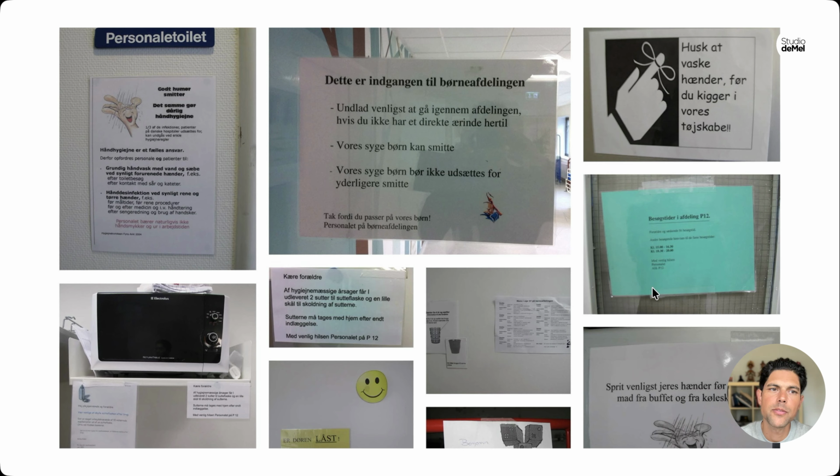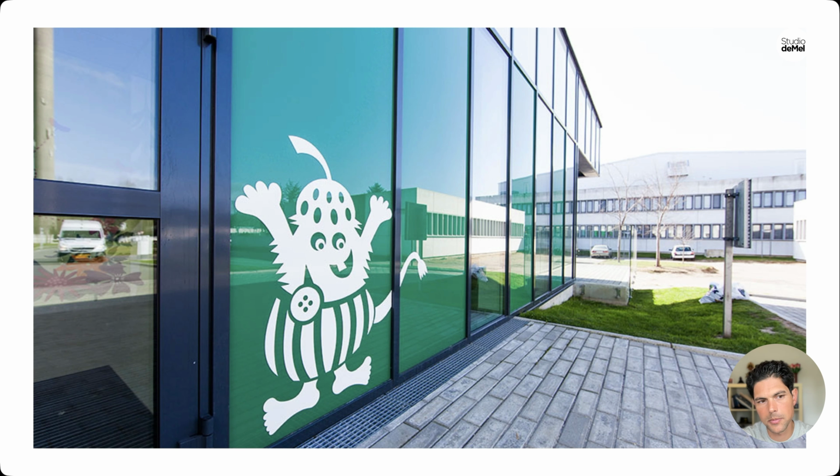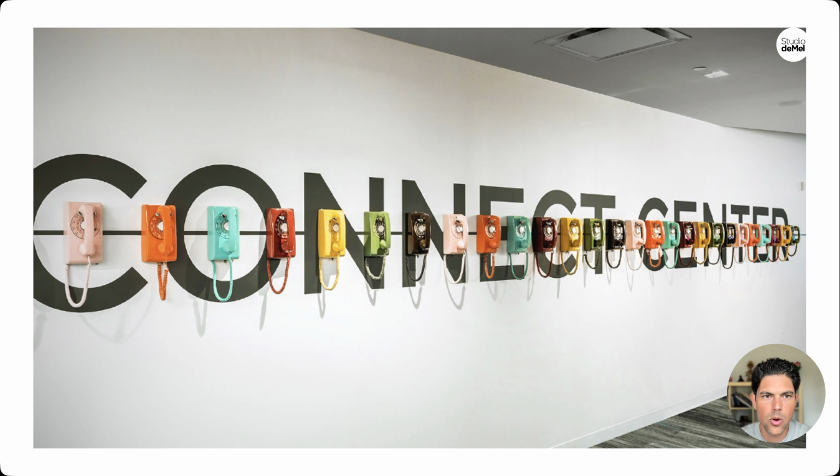They had a lot of different messaging, a lot of random signs put up all over. People didn't know where to go. The parents were stressed, the staff was stressed, and the kids were not happy and they were crying and feeling scared. And then we rebranded it and made a complete overhaul of architecture, lighting, rooms, the colors, everything. And now you're being welcomed by the forest troll called Rumler.